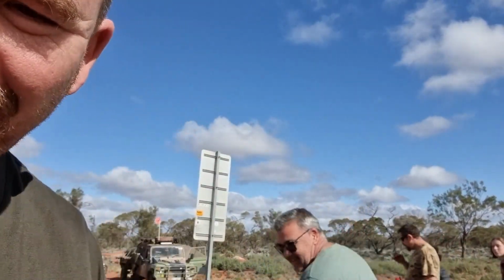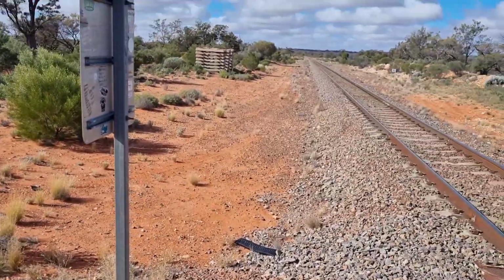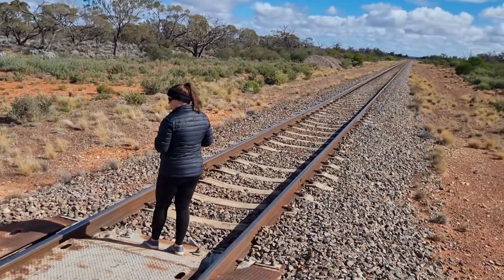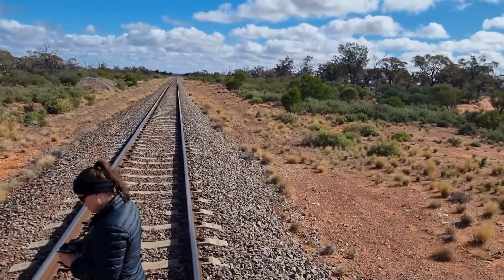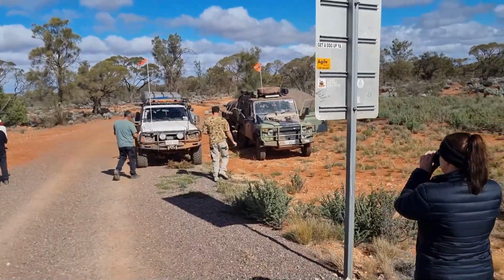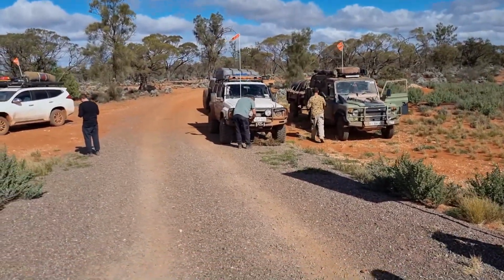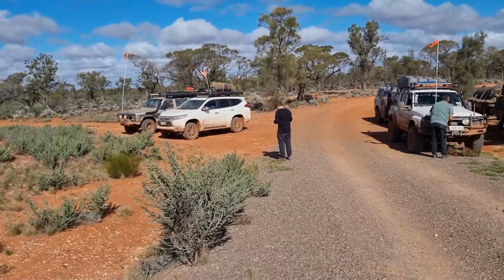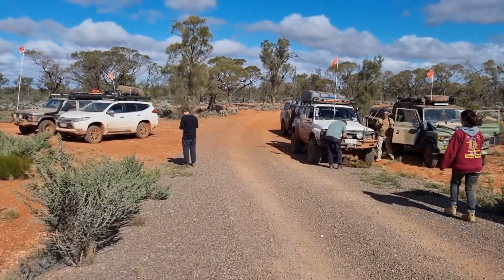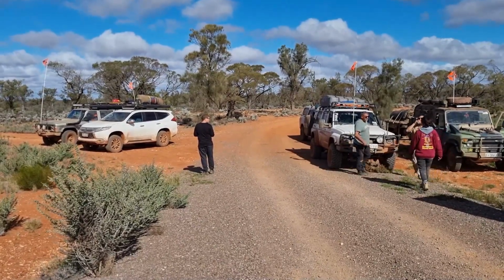G'day crew, Andy here. We finally finished Googs Track. We're at the trains. And Simo's here! The whole Track Rats crew is here, well, a fair few of us anyway. I'll just give you a bit of a look around at the railway. So there's a transcontinental railway here. And there you go. Nice look down the railway line. That way is Googs Track. And our trusty vehicles that brought us across those crazy corrugations.